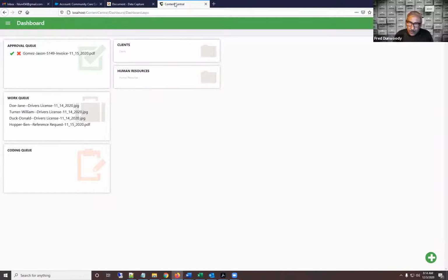So I've got an invoice that needs to be approved. These documents need to have work done on them. Actually, these are driver's licenses that I'm tracking in the system. They're about to expire in the next 90 days. So now it's making me aware of that.